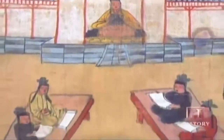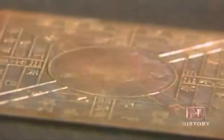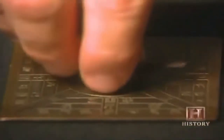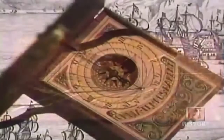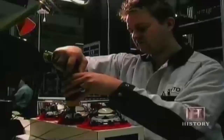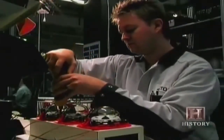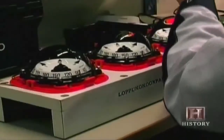Chinese innovators used the unusual mineral as part of a device made of polished brass. On its surface, a spoon-shaped lodestone was free to rotate in response to the Earth's magnetic field. It marked man's earliest step toward the first practical application of magnets, the compass. A compass's magnetic needle determines direction by aligning itself with the Earth's magnetic north and south poles.